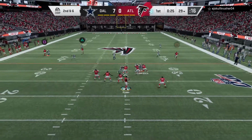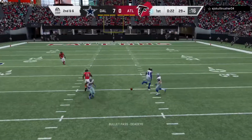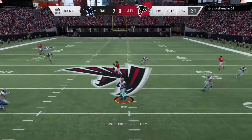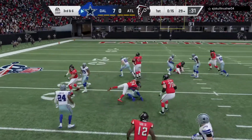They go play action now. Ryan. Airing it out, looking for Ridley. And it's knocked away. They try that again. Yeah, I think what we find on plays like that, when you take that shot, if you're unsuccessful. And here's another interception, the third of this first quarter.